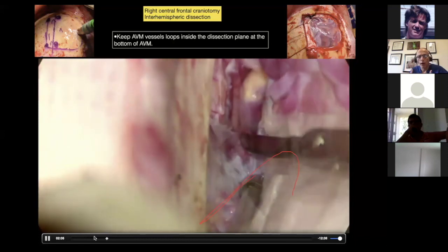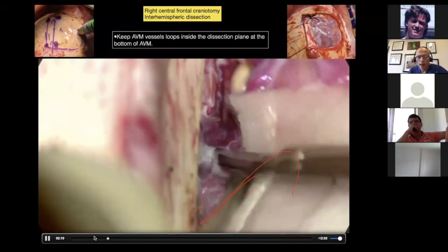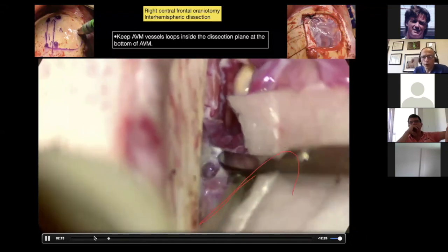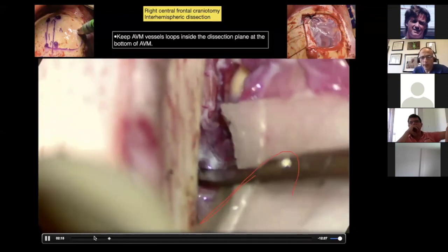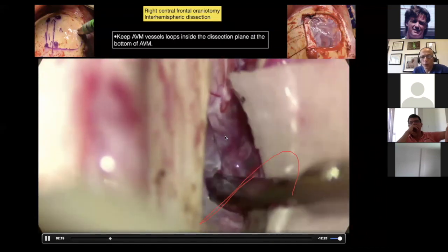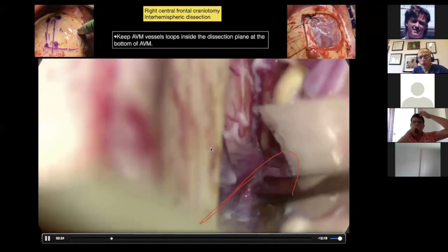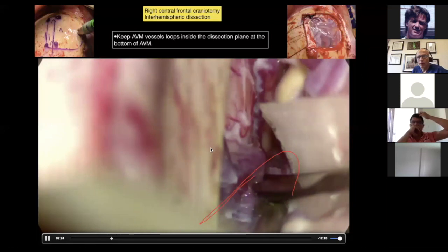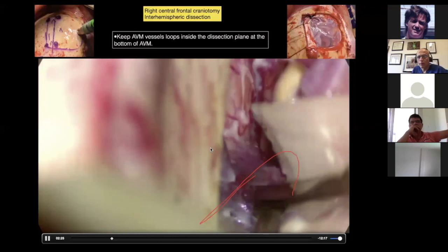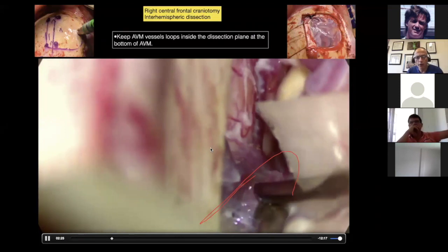So go now more distal. You're gonna follow that. I'm seeing the AVM nidus, protecting it with the cottonoid while I'm dissecting. This is falx. This is contralateral hemisphere, normal veins. So free the normal from the pathologic. And be patient, okay? In the AVM, any surgery, you have to be patient. Don't rush it.